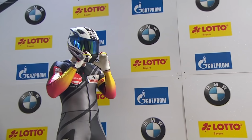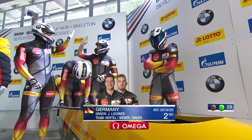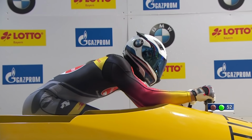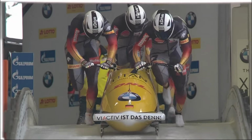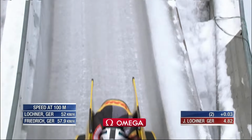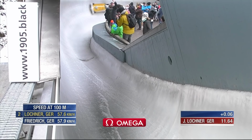Eye of the Tiger for our reigning European 4-man champion, the 2017 joint world 4-man champion, and possibly more importantly to everybody here, the local Bavarian hero, with Benedikt Hertel joining Christopher Weber and Florian Bauer on the sled. 31st four-man World Cup start for Hansi, who's had 2 World Cup wins here as well as that World Championships. Yeah, and his local brakeman, Christian Ross, is out with injury this week, so he was very disappointed not to be able to race on his home track together with Hansi.